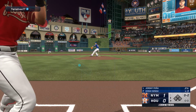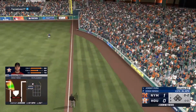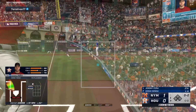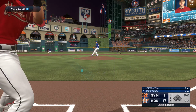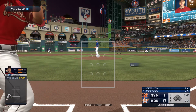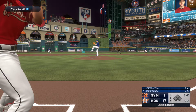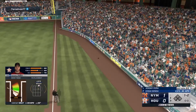The 0-2. Fly ball down the line. And that one is foul, so we'll try it again. Ball 1. That's foul off to the right side. Keeps the AB going.